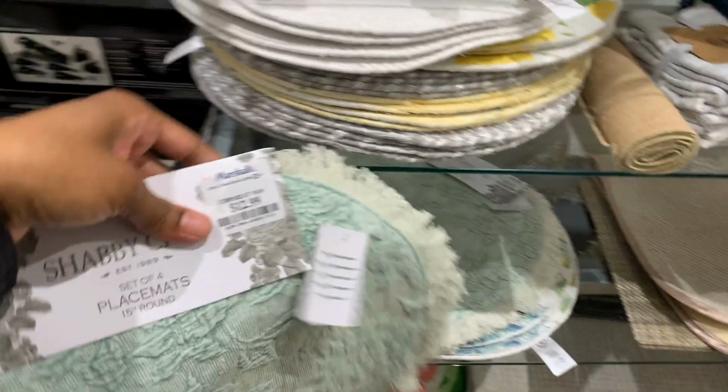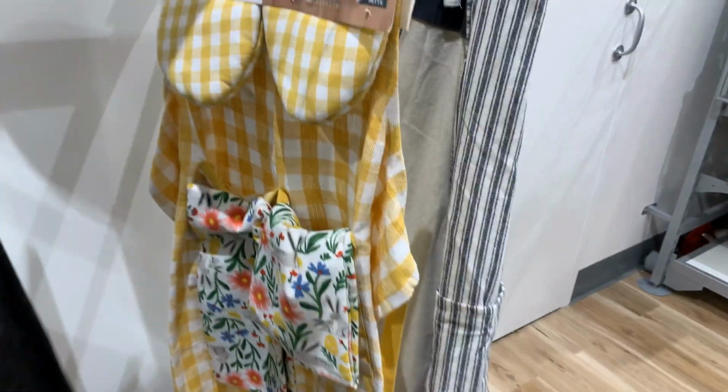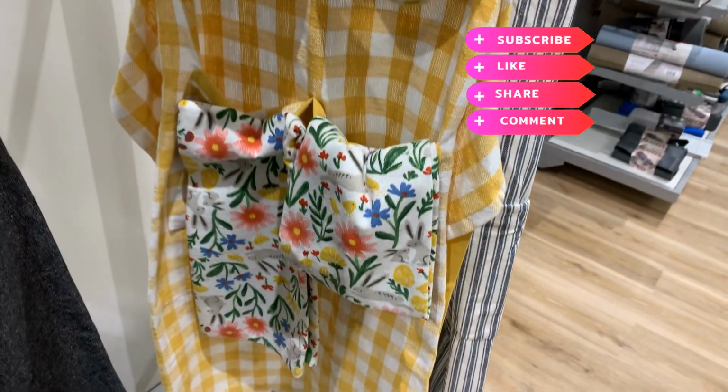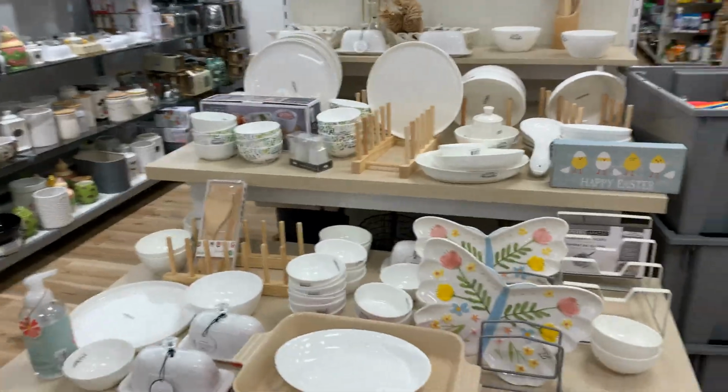Placemats, of course. We saw those other ones before. These I think are pretty too for spring. So you get a set of 4 for $13. This little oven apron or the little set right there, I thought that was cute, like spring summer colors. $20, and you get like all the pieces there in it.